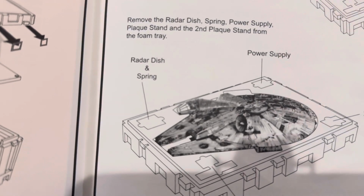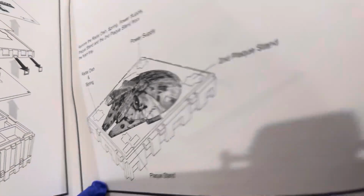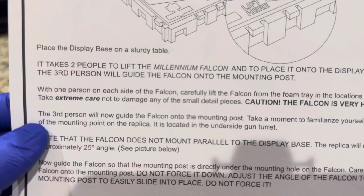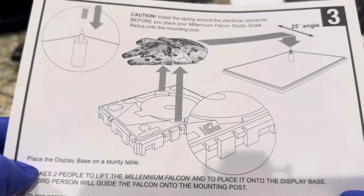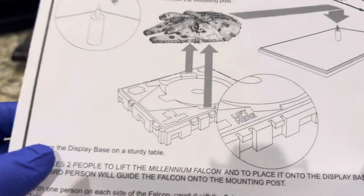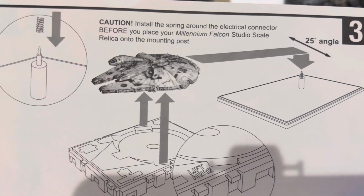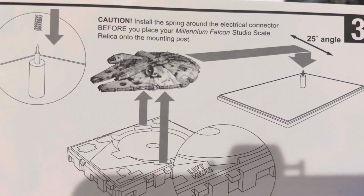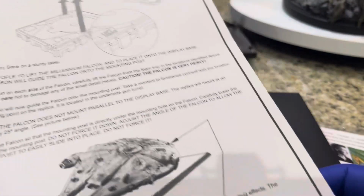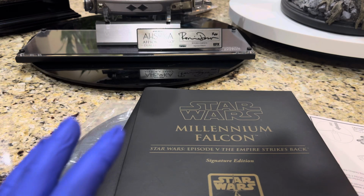And don't forget there's a radar dish and a spring. That spring is really important because without the spring, it doesn't light up. Apparently that spring is actually an electrical conductor. I don't know if you can read this part. It says, caution, install the spring around the electrical connector before you place your Millennium Falcon Studio Scale replica onto the mounting post. I can tell you that like an idiot, when I first got that thing, I didn't listen to any of that.